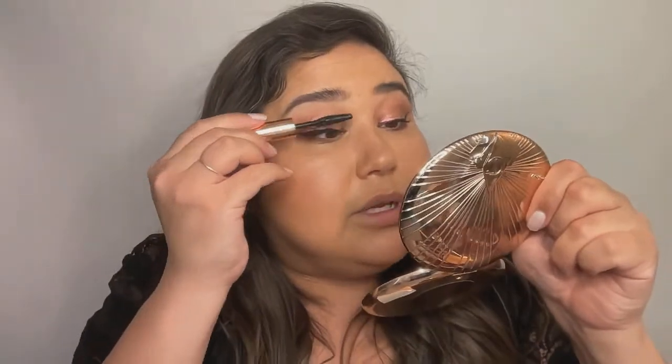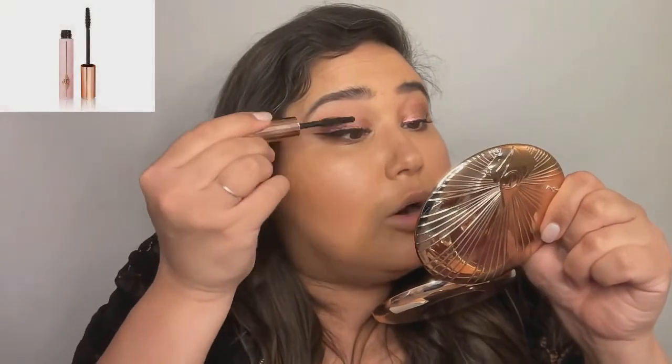Okay. So now to finish out this eye, we're going to just pop on a little bit of Charlotte's Pillow Talk Push-Up Mascara. I put the little baby one on here because I know the full-size one is sold out in a lot of places. But I like the travel size because I could just keep it in my purse or my pocket.